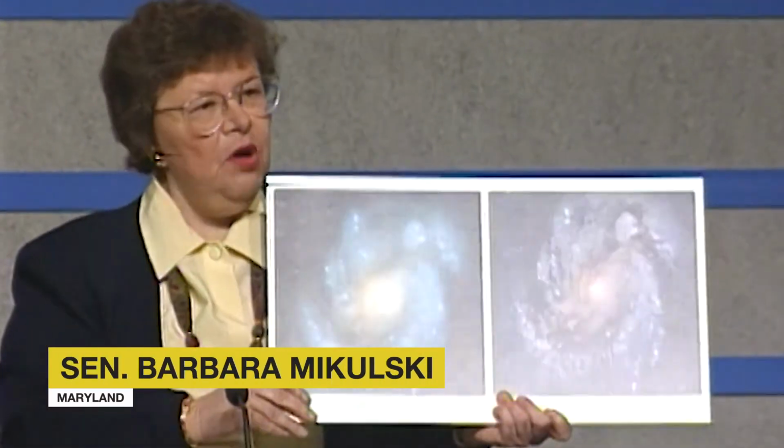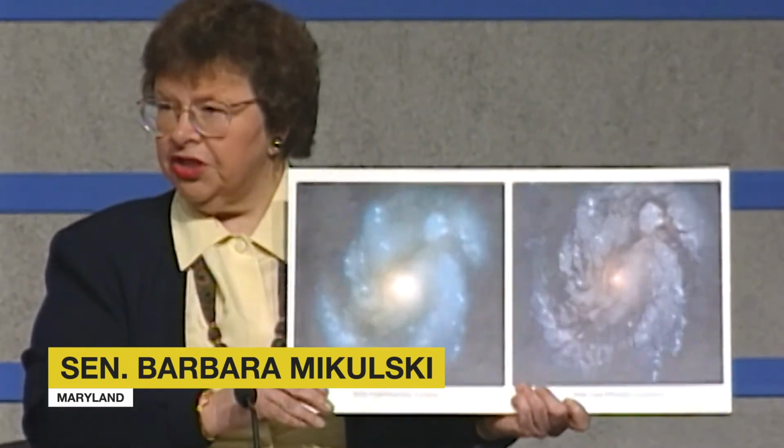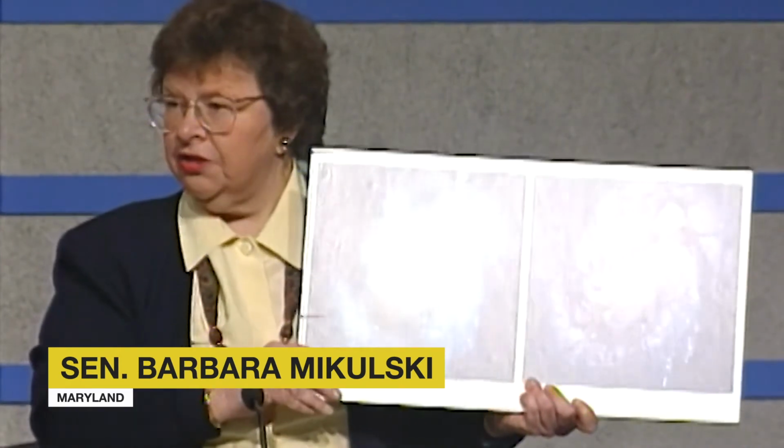Pictures are remarkable. The science that will come from the pictures are of historical significance. And now we are able to clearly see this.